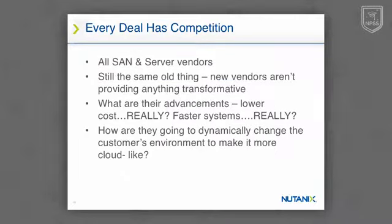Every deal has competition. I've competed against just about every vendor in the business, SANs, servers, etc. But at the end of the day, they're still doing the same old thing. New vendors aren't providing anything transformative, and that's what Nutanix is. We're a very disruptive technology that transforms the way you set up and manage your private cloud. Keep that in mind when you're doing your proposals. Explaining our value to the prospect is huge in differentiating our technology and our solutions from all the other me-too or SAN vendors out there.